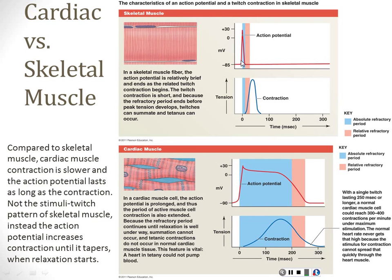You know, here we have up and down. Well, in the heart, we have up, and then it stays up, and then it slowly goes back down to baseline, and now it's ready to contract again. So we have this part here called the plateau, right? A plateau is a flat part of a mountain, so this is a plateau of the action potential curve.